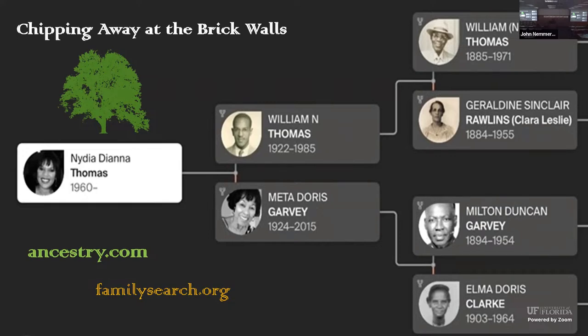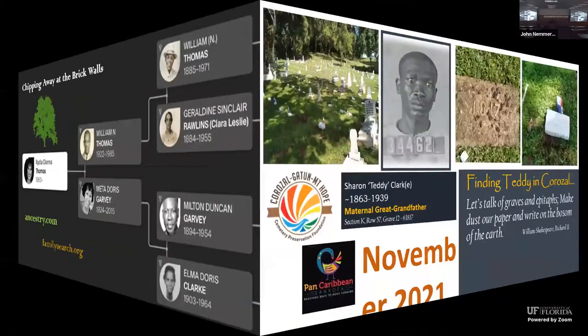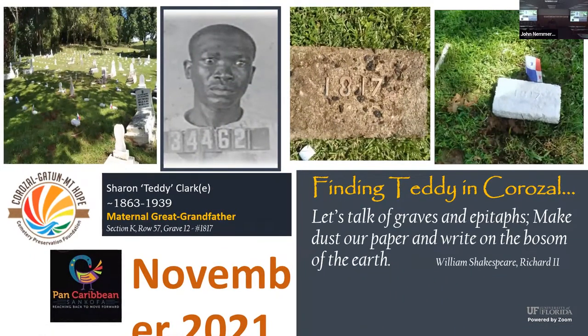You almost have to go to the clerk's office and the civil registry in order to get that information. And so part of this work is to expand the availability of that information for all to see and to be able to reconstruct their efforts. Now, Fran talked a little bit about the work of CGM.